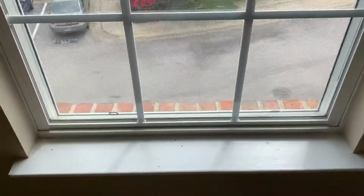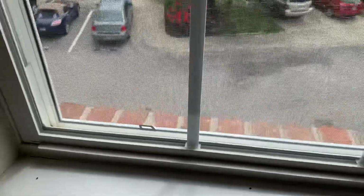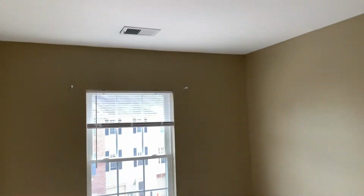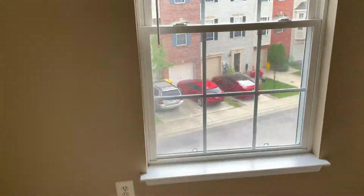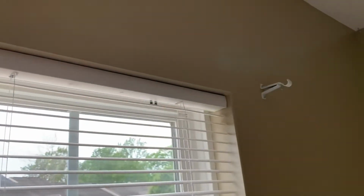Light ripping present in the left bedroom screen, mostly on the bottom. Scuffs present in the left bedroom closet. Again, light ripping present in the back bedroom screen. Also, brackets are present and they are attached to the wall.